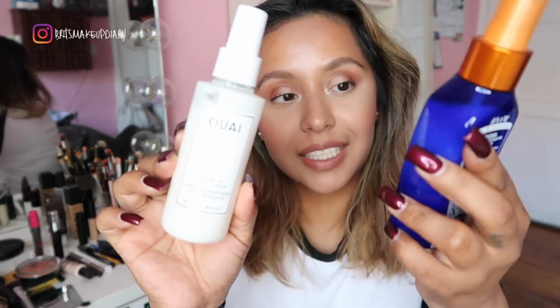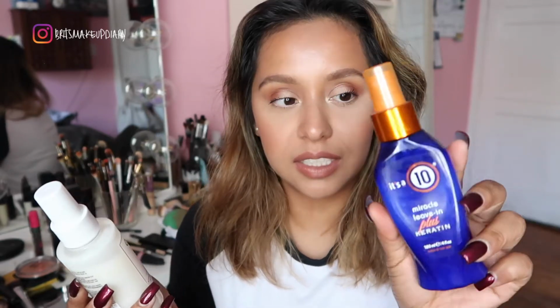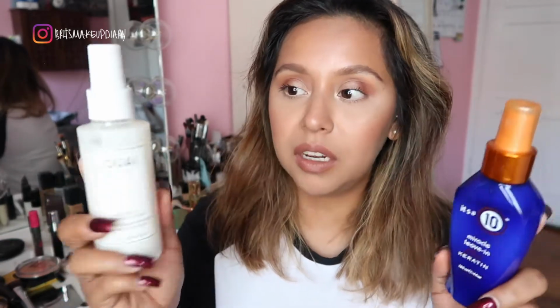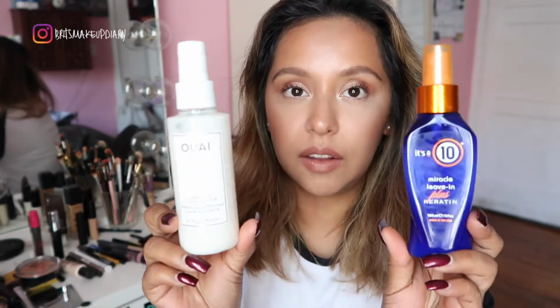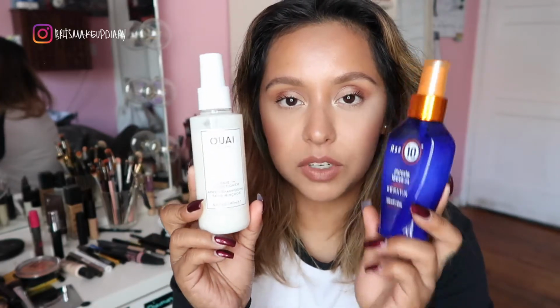I did get these at Namie's. I know they have It's a 10 at Ulta. I think they have this at Sephora. They're kind of pricey in my personal opinion, but I've had it for 3 months since I got my hair done, and I've used that much. You can see how much I've used. I feel like it works great.